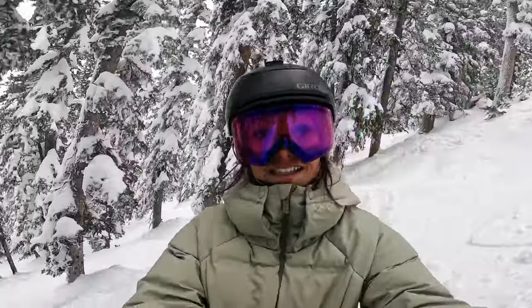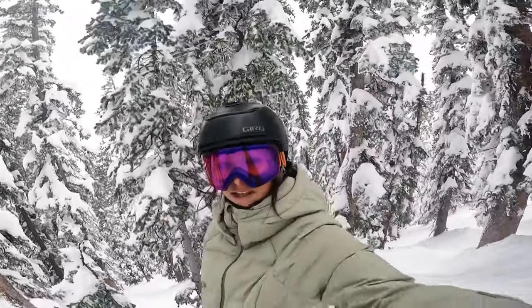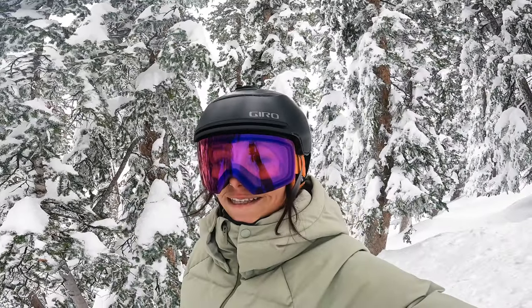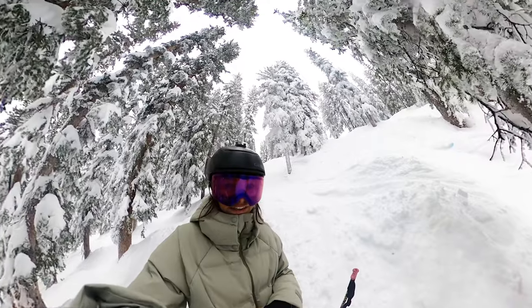It's pretty steep in here, actually. So hopefully there'll be some snow when we film so we can get some fun pow shots in the trees. All right, this guy's going on my head.